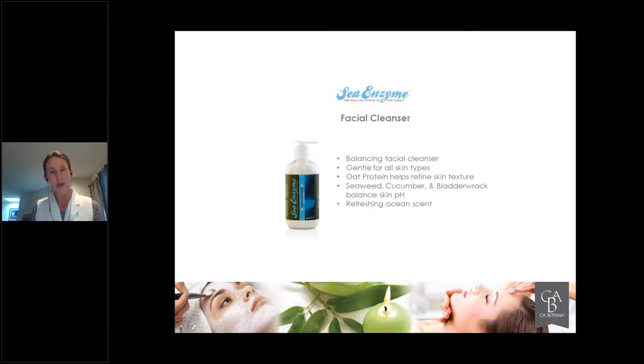You may be saying, well, what is bladder rack? Bladder rack is that kelp that you see a lot on the coast, big leafy bulbous kelp. That's bladder rack. And it's a huge anti-aging product that we use in skincare across the board. The ocean scent in it definitely comes from the seaweed and the cucumber combination. So that's your harmonizing scent that we talked about earlier when we talked about the core and the harmonizer. That's your harmonizing scent that comes out when people are like, oh, what is that scent?